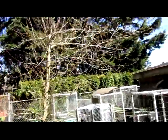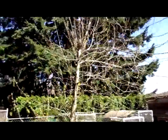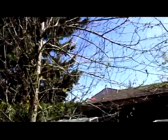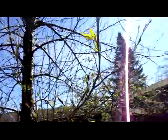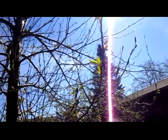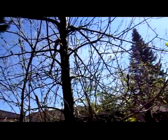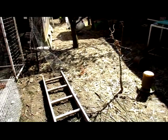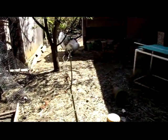I'm not sure about this apple tree. That does not appear to have any buds on it, and it didn't have any last year. So I don't know if it's going to do anything. Well, someone laid an egg.